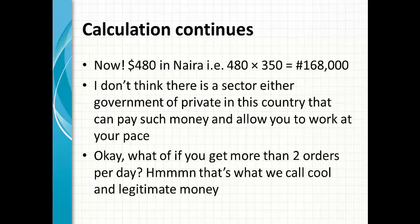Now, based on what we are calculating, $480, when we convert it to Naira, that will be 480 times 350. That will give us 168,000 Naira. That's per month. Can you see? Fiverr is a great platform to work.